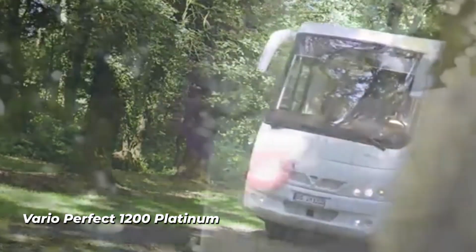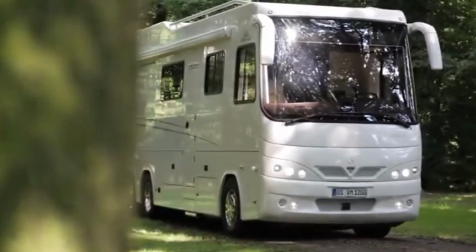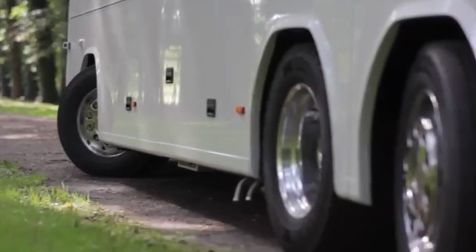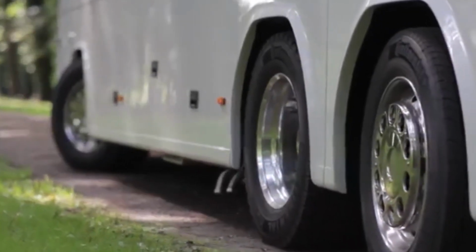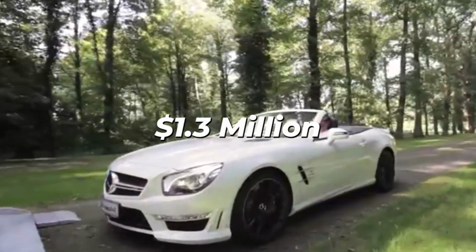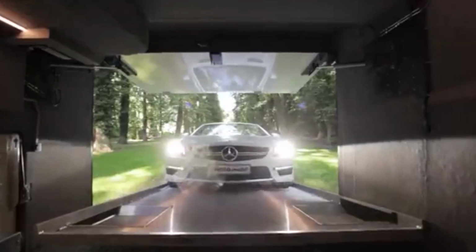Vario Perfect 1200 Platinum. The Vario Perfect 1200 Platinum, manufactured by Vario Mobil in Germany, is one of the most customizable motorhomes on the market. This luxurious RV is manufactured to order to your particular requirements and starts at slightly under $1.3 million. However, the numerous features and luxury extras can quickly drive the price much higher.